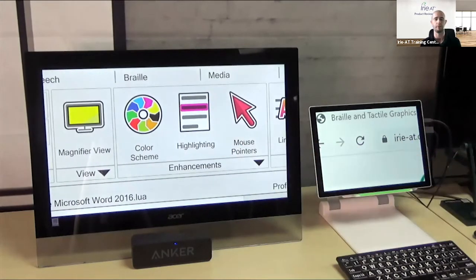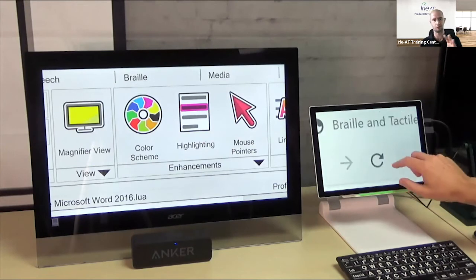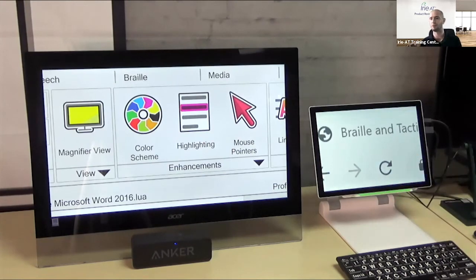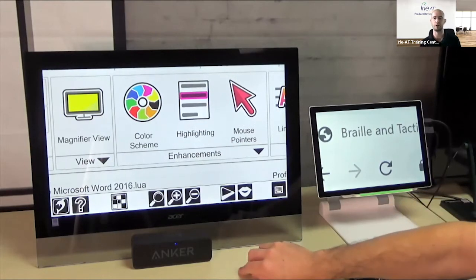So there are multiple magnifier views within here, right? So you have your full screen. You could magnify just a portion of your screen, or just have like a little magnifying window, if you will. And so as of right now, as I mentioned with the multiple monitor support, you're only able to adjust your contrast mode and magnification levels independently. Your magnifier view, however, is going to be the same.